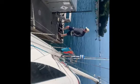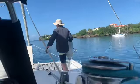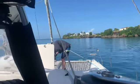Right, okay, we sprung a leak. Just hold it, just clamp it. I'm just clamping it this side of it. Okay, so there, order is restored, and got the water going in. Working hard, just leaving Prickly Bay.